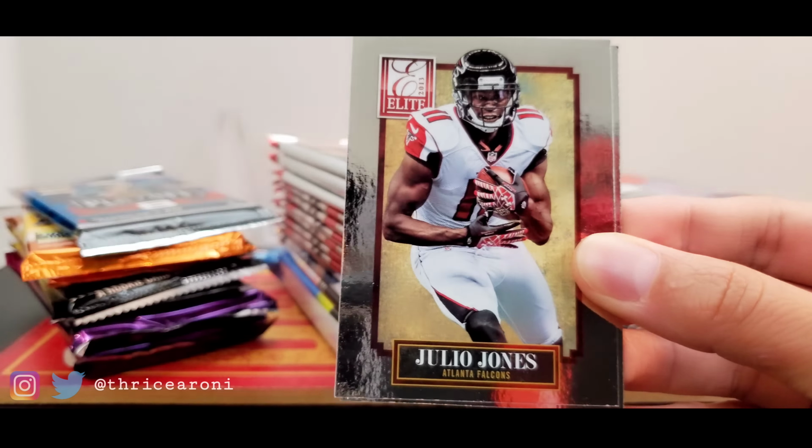Nate Stanley. Man, that guy gets pulled a lot. Julio Jones, Peyton, side upside down. Derek Brooks, Anthony Gordon. Like I said before, he gets pulled too. D'Andre Swift. All right, nothing on that legacy pack. Hope y'all are just relaxing and chilling with me while I open these packs. This is fun. This is great.